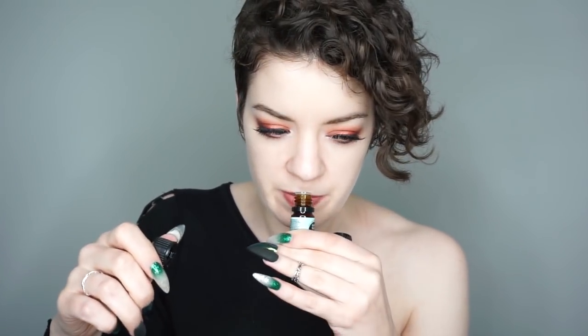Lavender, sweet marjoram, is that how you say it? Chamomile, bergamot, ylang ylang, sandalwood, key lime, lime, and vanilla. This one's really good. We didn't want an overwhelming lavender scent, and I really like this one. I use this one a ton. It's so delicious, and I really like it.